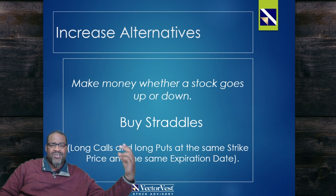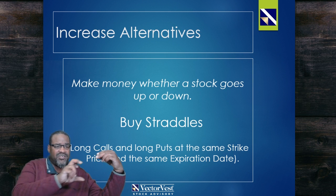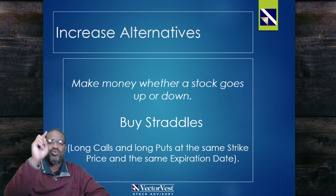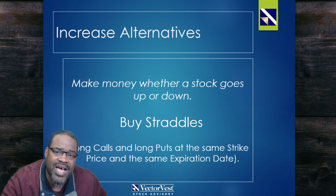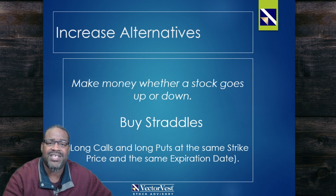So no matter which direction a stock is moving, options will help you take advantage of it, and we can show you how to take advantage of a stock moving sideways. So it's not going up, it's not going down, but you can still make money on it. And Bruce likes iron condors. That's looking for stocks primarily that are in a channel. And you can make money as long as it stays in that channel.